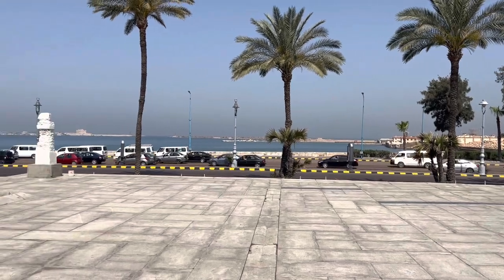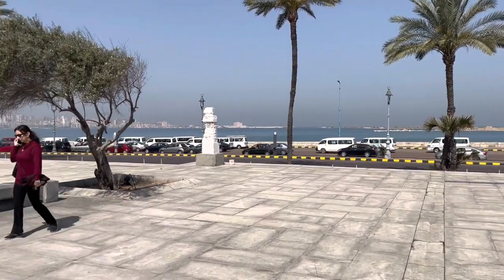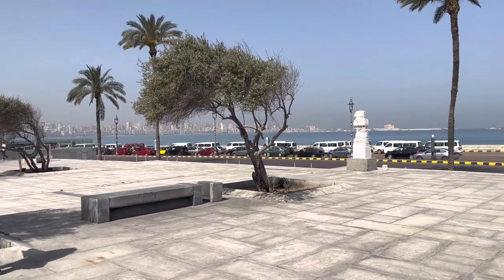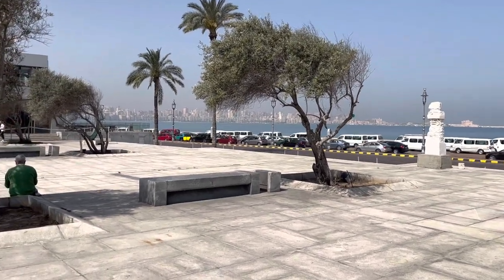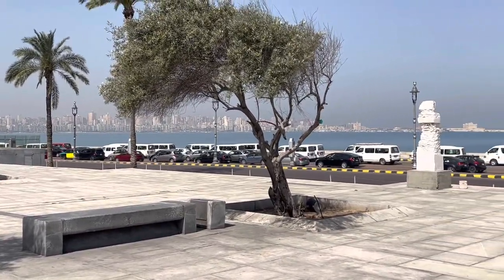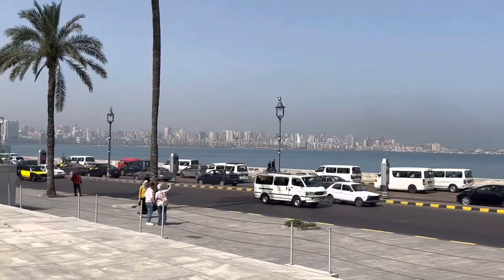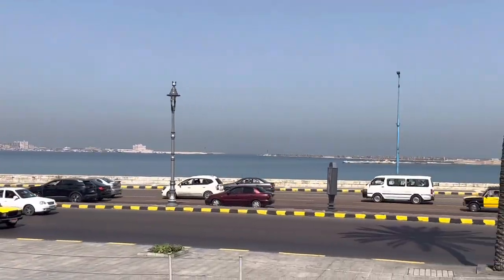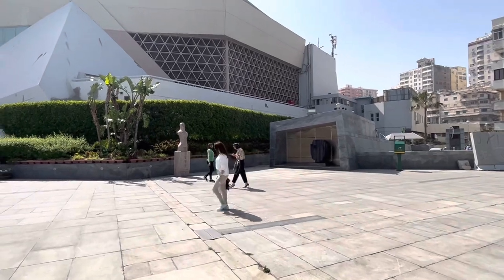There used to be the lighthouse at the same spot, and the fort was built from the same stone of the lighthouse. It was built against the Turkish invasion. Then the Turks actually invaded Egypt, and they used the fort to protect themselves. The other side of the Mediterranean Sea is Greece, and on the north there is Turkey.